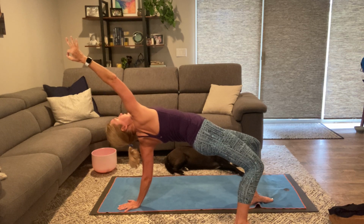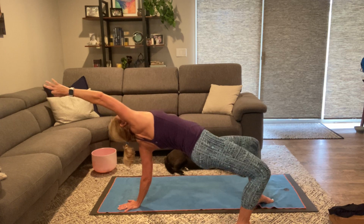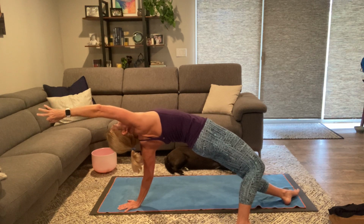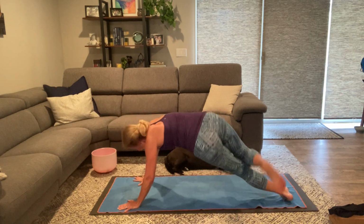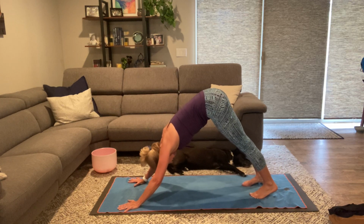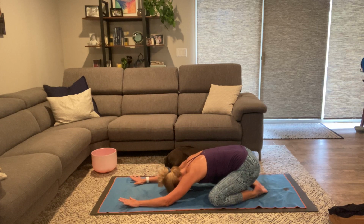So taking the thumb and the forefinger together, and then extending the left leg out straight if you want to wild thing. And breathing. Then flipping back down and around into your down dog. Take a momentary rest in a child's pose. Letting the heart rate and the breath settle down.